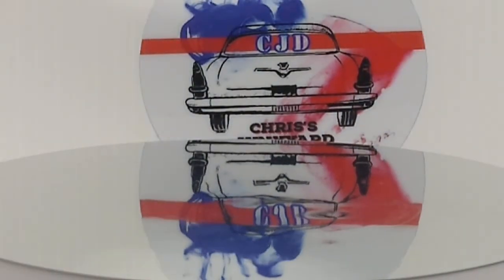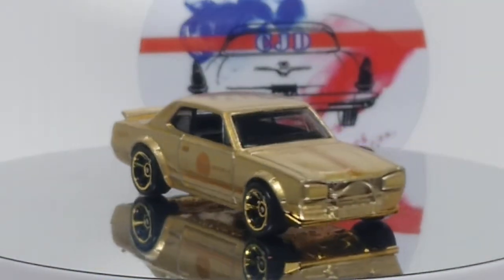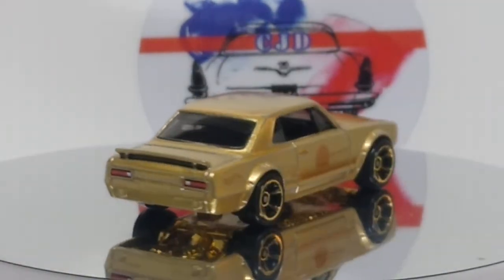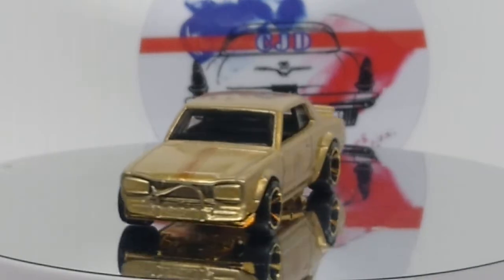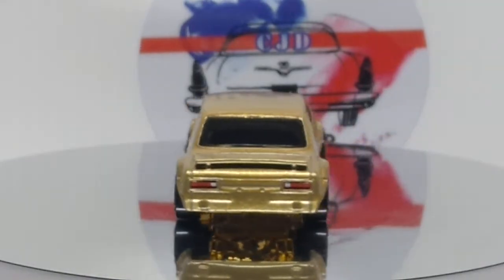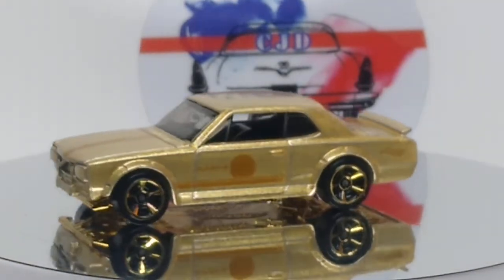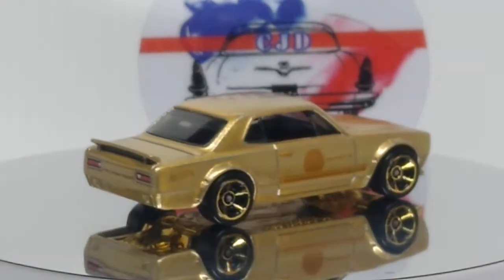Okay, and then next up we have the Nissan Skyline, one of my favorite castings in Nissan too. This thing is awesome looking. And gold. This also has the gold base. Gold everything except the interior, which I think is perfect when you do the black interior with the gold. Looks great. Beautiful car. Tampoed out the rear and the sides, no front. Beautiful wheels on it. Love those wheels. Definitely a nice set, without a doubt.